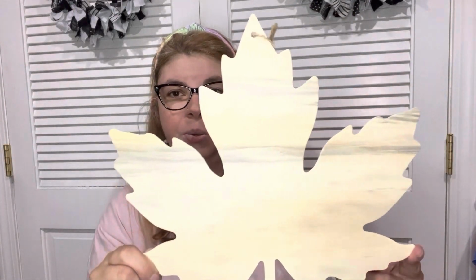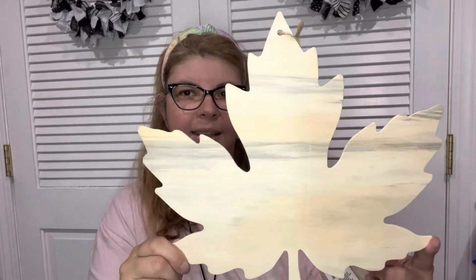And then I found this big leaf and I kind of liked how it had this... I almost want to just use it just as is because it's so cute like this. But you could also use the other side if you prefer that and stain it whatever you want. So I don't know. It's really cool though. I kind of like it. I don't think they intended to do that, but it works for me.